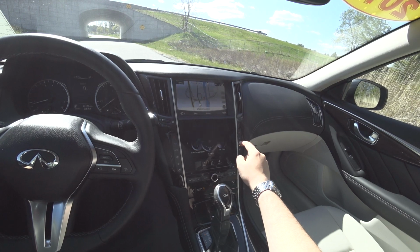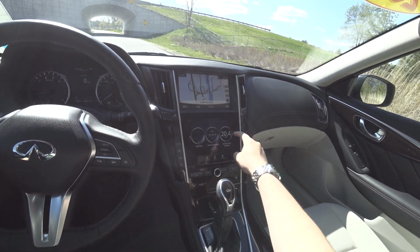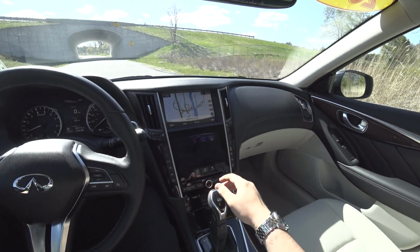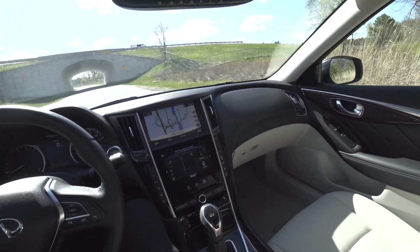Fuel flow. Wow. Fuel consumption. That's pretty cool, actually. I'll probably leave that up. That's something I couldn't find in the Audi, actually.